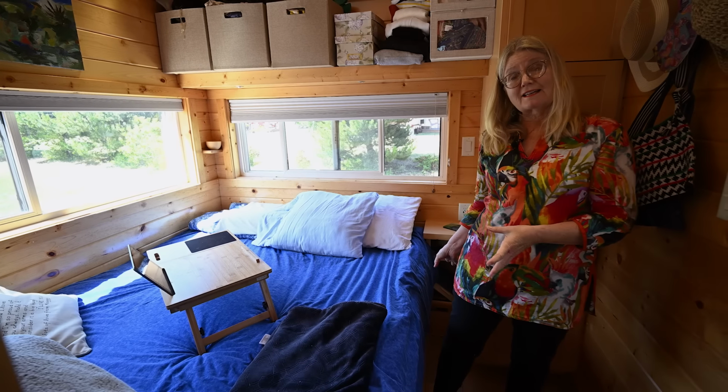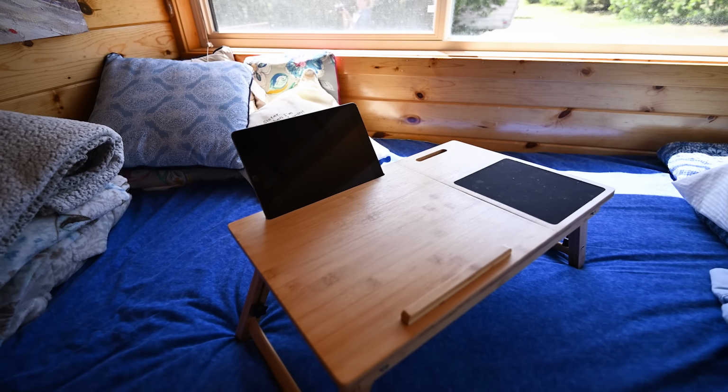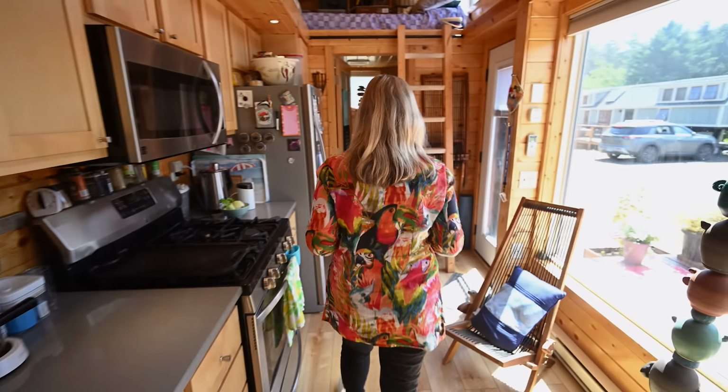What I don't like about this kind of a bedroom is it's taken me a while to figure out how to put the sheets on. So now I'm going to show you the bathroom area and the loft.